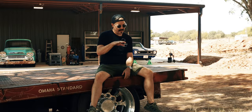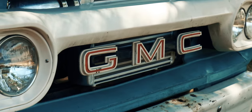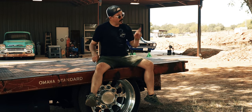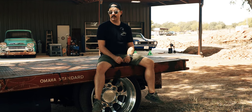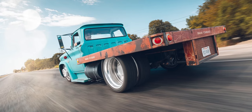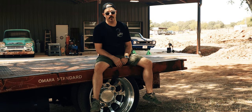Eric tells me the plan for the C60 is to put a little air over the axle. I know, I talked a little trash about airbags, I'm sorry. He wants to tow his 17,000 pound gooseneck trailer with this thing. Take it to shows, let kids roll around on it, take pictures with it. This is gonna be the tow vehicle for Pro Touring Texas going forward.